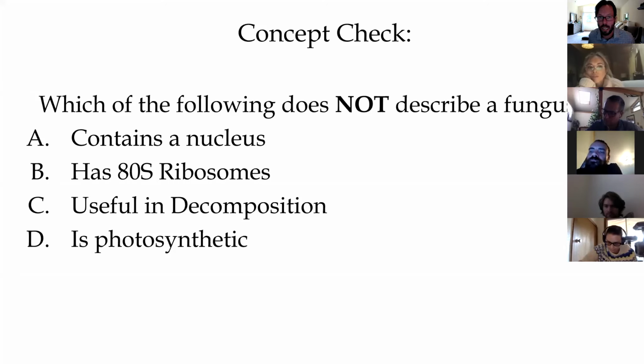Some have a very close relationship with plants. The mycorrhiza that form on the roots of plants will have this symbiotic relationship where the fungus provides the roots with nutrients from the soil, and in turn the roots supply the fungi with needed sugars. So it's a you scratch my back, I scratch your back situation between these two species of plants and fungi.